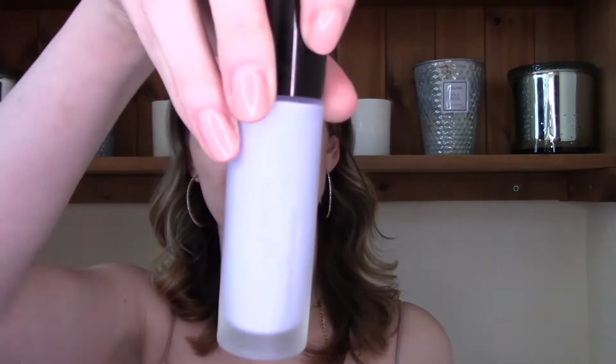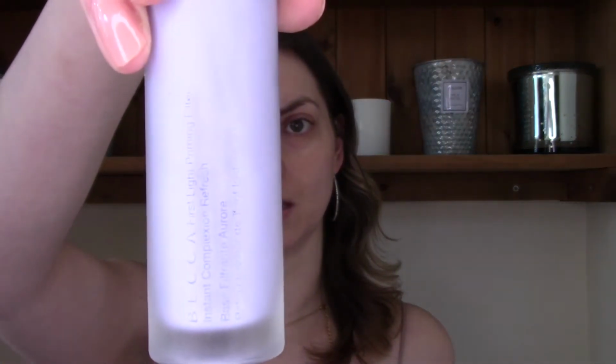So I'm going to follow that up with the gorgeous First Light Priming Filter Instant Complexion Refresh. This is another lovely product, and again, I don't know another product quite like this. It's colour correcting, so it is a purple toned primer. This one smells absolutely delicious too. It just smells edible. Fresh, fruity. And I'm using this one first because oh God, it smells so delicious. It smells like fruity sweets.